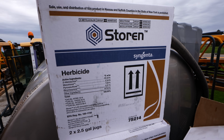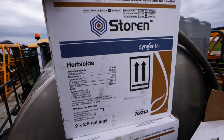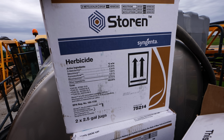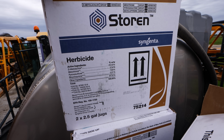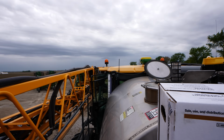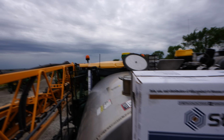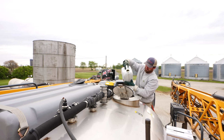Storen is supposed to be the step up from Acuron, which is quite the statement considering Acuron is one heck of a corn herbicide. We're putting out a 25-acre trial this year to try the product and see if it's everything they're touting it to be. Unless, of course, we get rained out, which may be a possibility. I'm going to turn the sprayer on, get it agitating, and then get this mixed up.